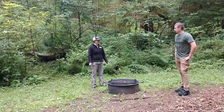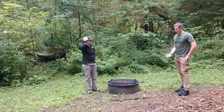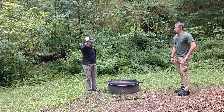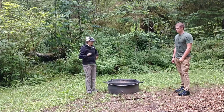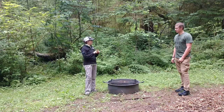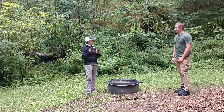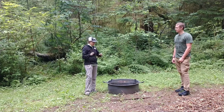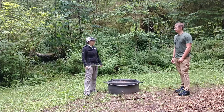Okay, so in that case, if this is all we can find, I don't know if a campfire would be the best idea. I think you're right. What's our other option? Well, you know what? I happened to download a really cool campfire app on my phone. So let's use our little stove for heat, and then we'll have that going. It'll be almost like a real campfire. Okay, let's do that.